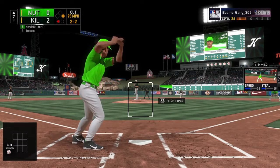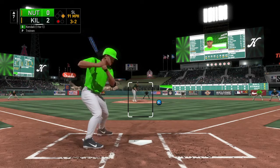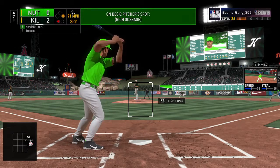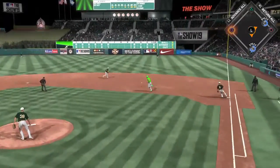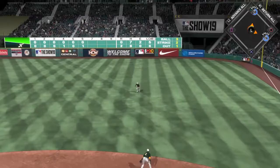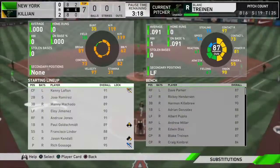1-2 is the cut fastball, but he holds back. 2-2. 3-2 now. Not a bad time right here to put that runner in motion. 3-2 count. You send the runner, and if it's a bad pitch, it's ball 4. That's through for a base hit, his second of the ball game.